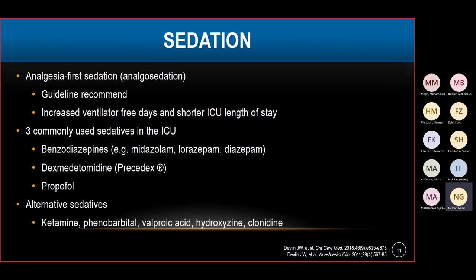And now we'll get into sedation. And if you remember that first slide that we talked about with the guidelines recommending analgosedation, you can think of it like this, using analgesia first sedation. And it is guideline recommended. It's associated with increased ventilator-free days, shorter ICU length of stays. And these are all things that we want.